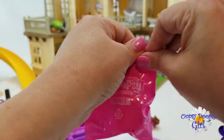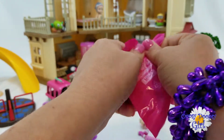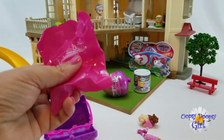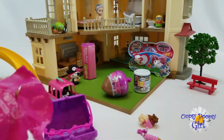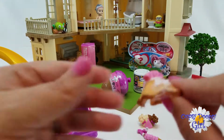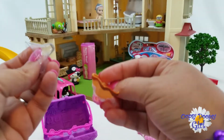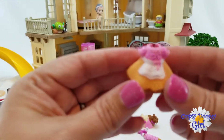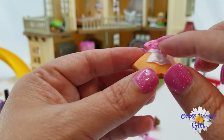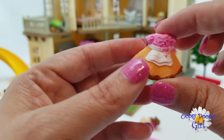Open this one up. It doesn't want to open. I'm going to use my scissors. Oh my gosh, look how cute this dress is. So adorable. Look, it's like a waffle cone dipped in chocolate and then ice cream for the shirt with sprinkles. Oh my gosh, that's so cute.